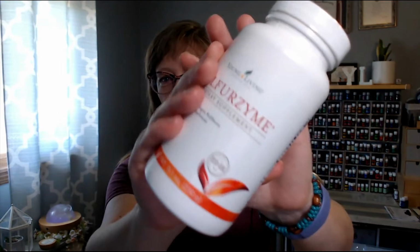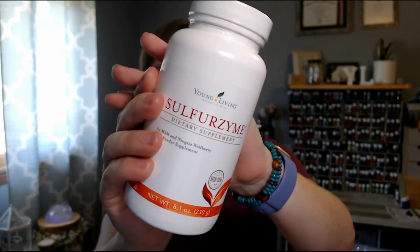So the first thing that was in my box is Sulfur Zyme. I love this stuff. It is amazing, and I don't even know how exactly it works, but it works so good. It's great for supporting joint health, recovery time after exercise, bone health, metabolic functions, immune system, and it's also great for your hair and your nails. For the longest time, I was taking this every morning, and then Young Living went out of stock. So I completely just forgot about it, and it recently came back in stock.